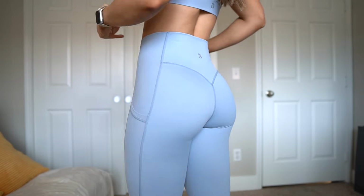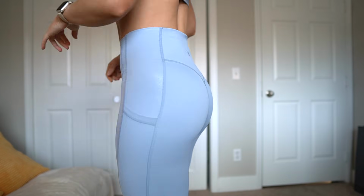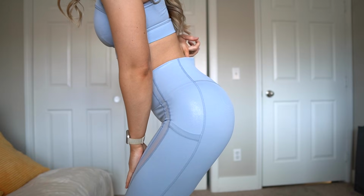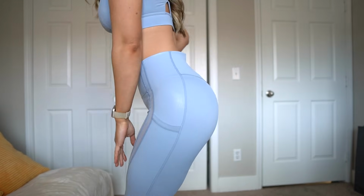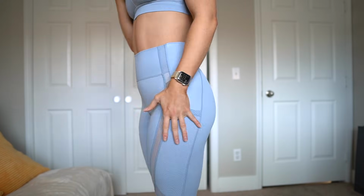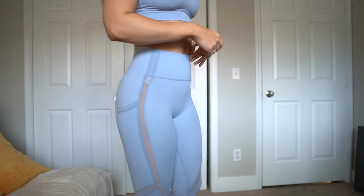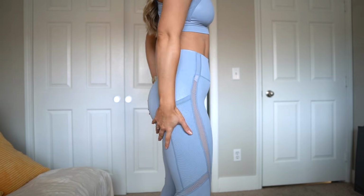Second thing I don't like about these, there's a little thickened area where the back hidden pocket is. And because of that, throughout my workout, it does this little gape thing, and everything fits really well. Even the waistband fits really well, but it just gives me this little gape. So for me, it's not a big enough deal to not wear the leggings at all, but just something to keep in mind if you hate having that. It does still bother me, so I wish it wasn't there.